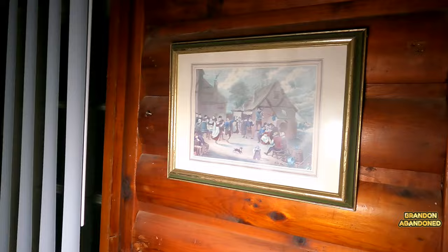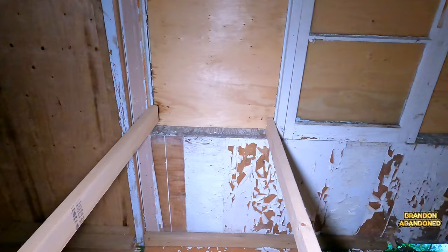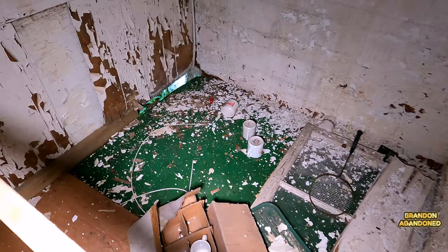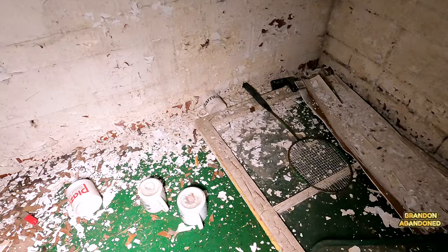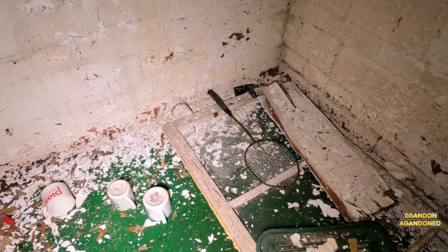Whoa. Now let's see what happens here. They've got a rope tied. Got a bunch of 2x4s. They're stopping people from coming in. I guess this is where the cup's from. That one says Plaza. 1998. Somebody had just a cool old Mac.